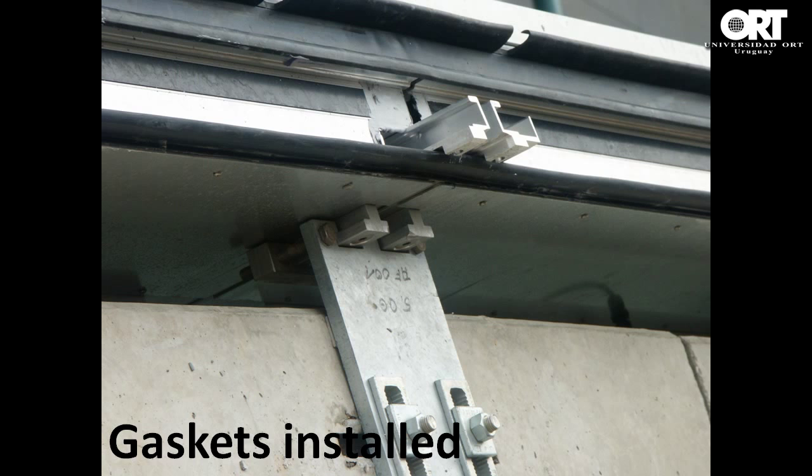That's how it looks at the bottom. So that's the first unit. It has two fixing parts. All the other units have just one.